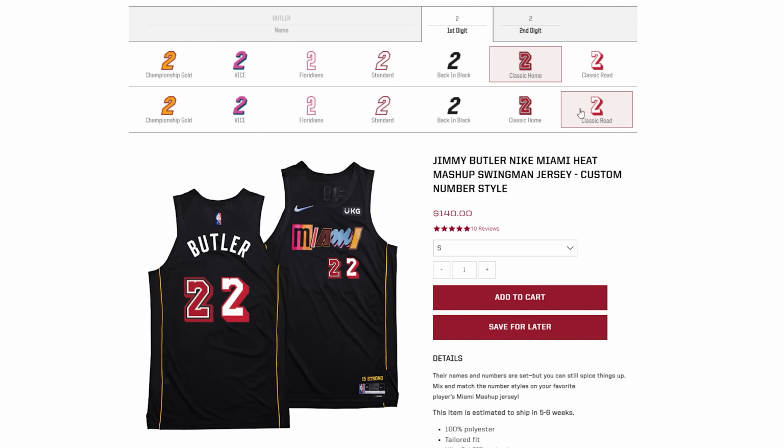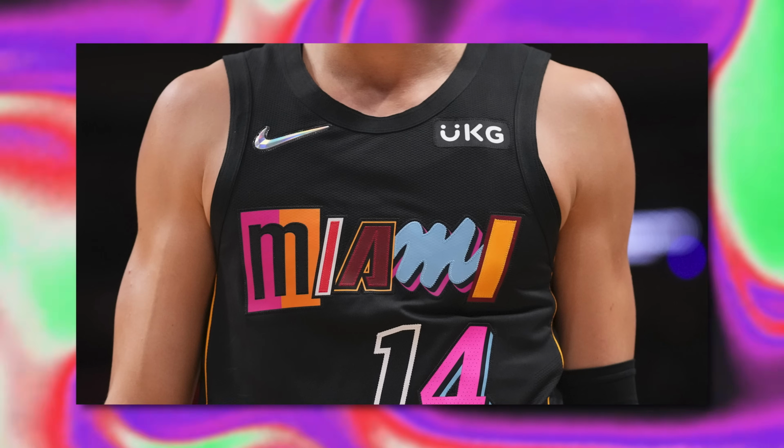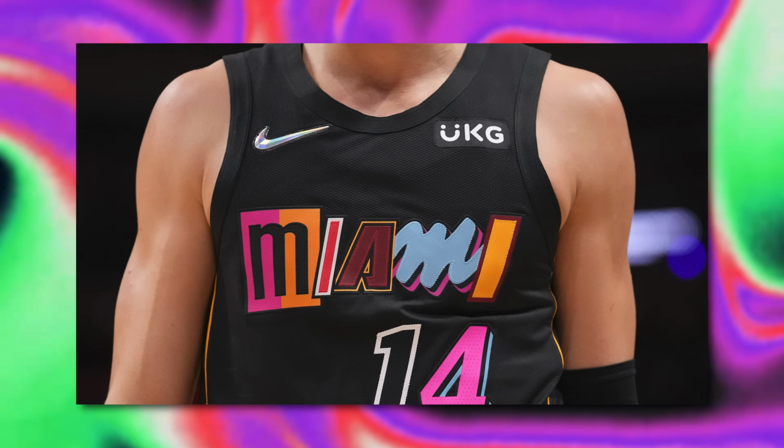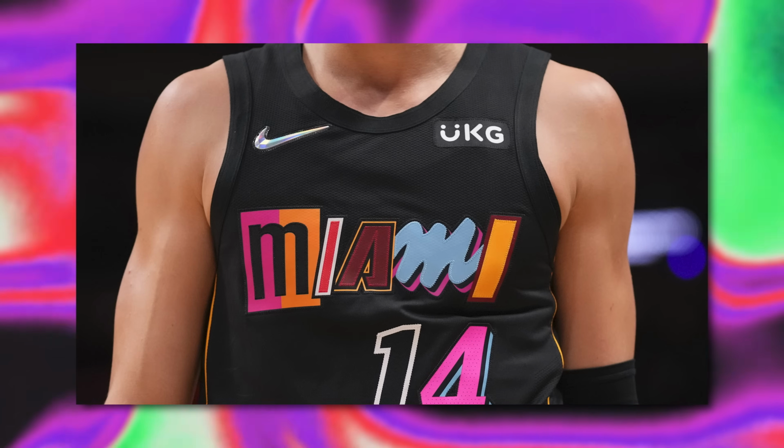You choose how you want your jersey to look. I think that is absolutely incredible. Such a great idea. I think more teams should take this idea. In fact, I would have been happy if every City Edition uniform was like this, that kind of mismatched style, and it would let fans just go choose which style that they want on their jerseys. So I'm gonna give this a 10 out of 10. I mean, this is literally the definition of the perfect City Edition jersey.